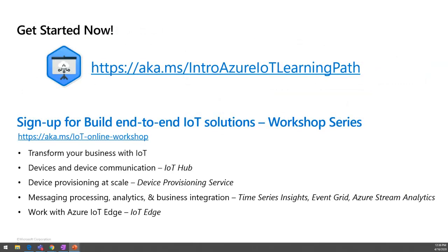All right, so this is the last slide. So all about getting started. So there's that learning path link for you to get started. The managed devices as IT admin is what we showcased in this event today. And then please sign up for the end-to-end IoT solutions. The rest of them are going to be really deep diving into the code and really all of the features within those particular products and services.